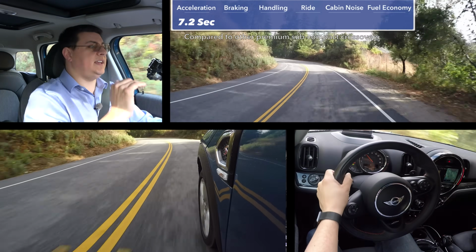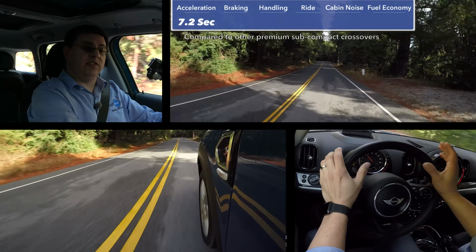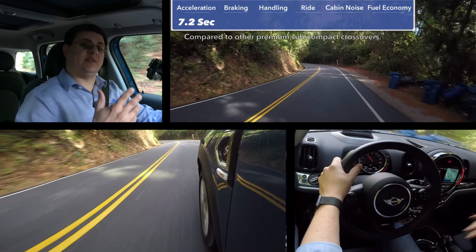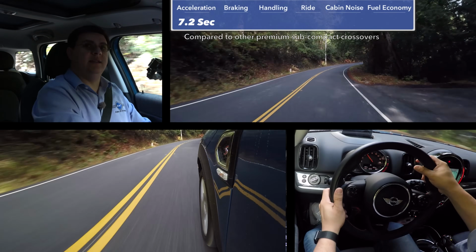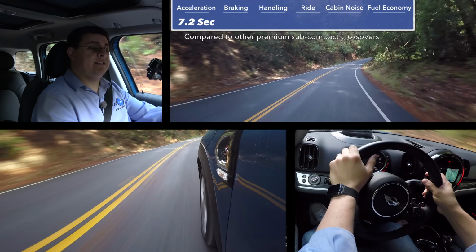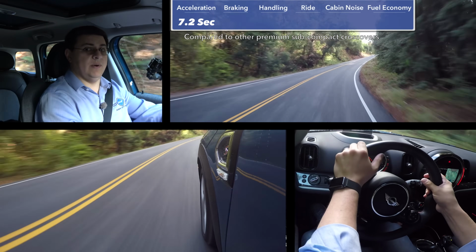In our tests, this S trim ran from 0 to 60 in 7.2 seconds. If you get the John Cooper Works version of the Countryman, then that should drop down to right around 6.2, 6.3 seconds. 7.2 seconds puts this in about the same range as the more powerful engine option in the Buick Encore, very similar to the Audi Q3 as well. But this is going to be slower 0 to 60 than the Infiniti QX30 or the BMW X1.